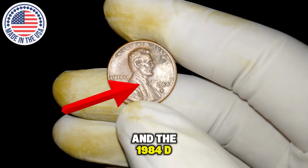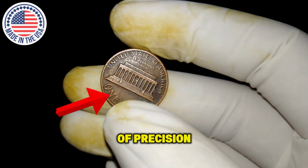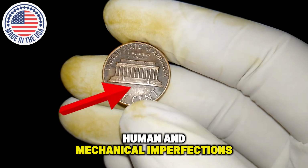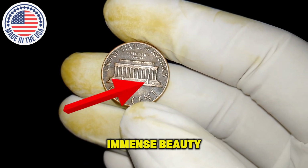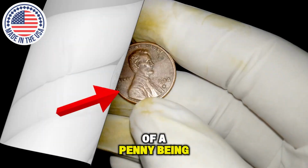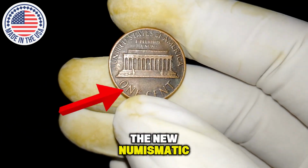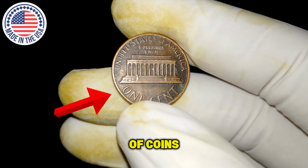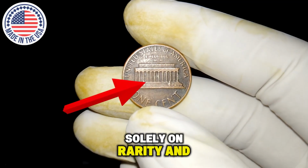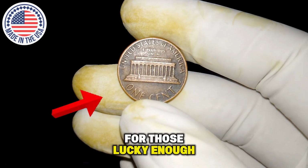And the 1984 variant with its errors is a striking reminder that even in the age of precision minting, human and mechanical imperfections can create objects of immense beauty, mystery, and value. And while the idea of a penny being worth $3 million might sound like an exaggeration, the numismatic world has countless examples of coins selling for millions based solely on rarity and era uniqueness, making it a very real possibility for those lucky enough to own one.